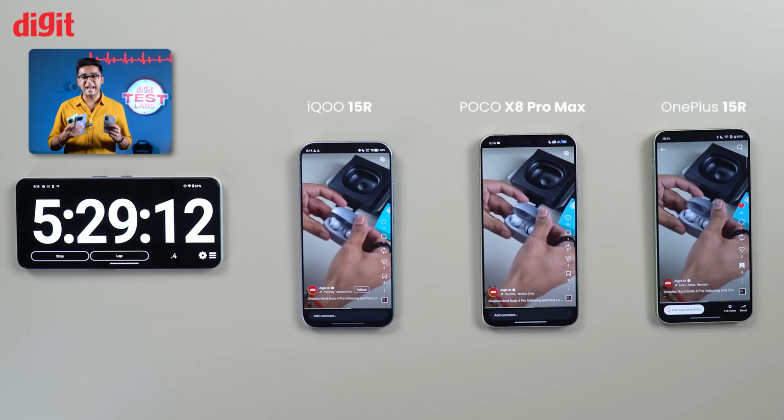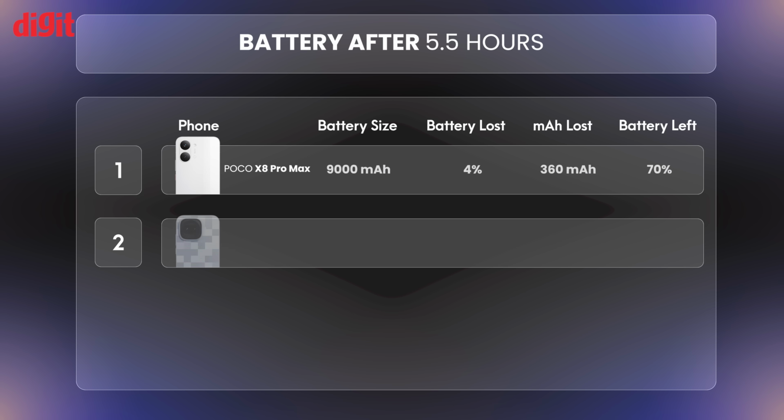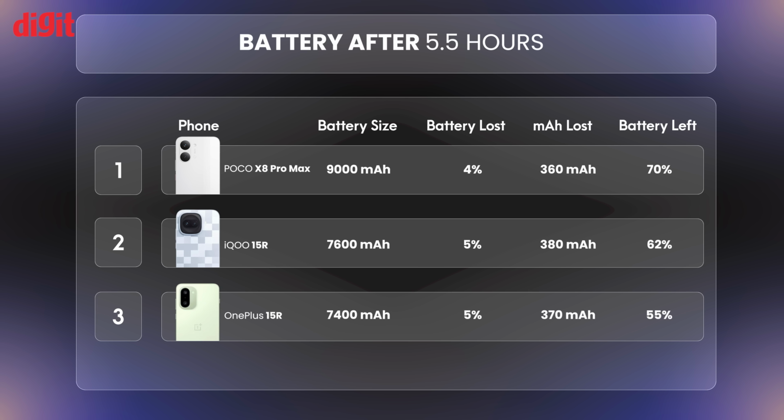Let's fast forward to the end of the round, and at this point, the Poco X8 Pro Max is literally flexing with its humongous battery. So the Poco is still leading with 70% battery left. The iQOO 15R has 62%, while the OnePlus 15R is trailing at 55%.